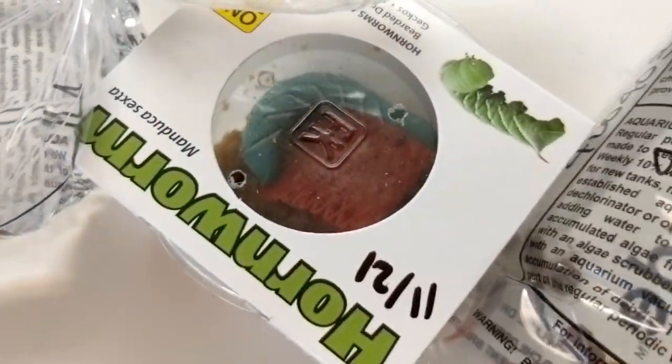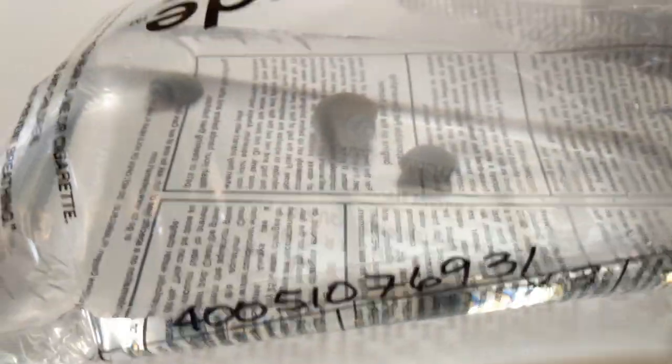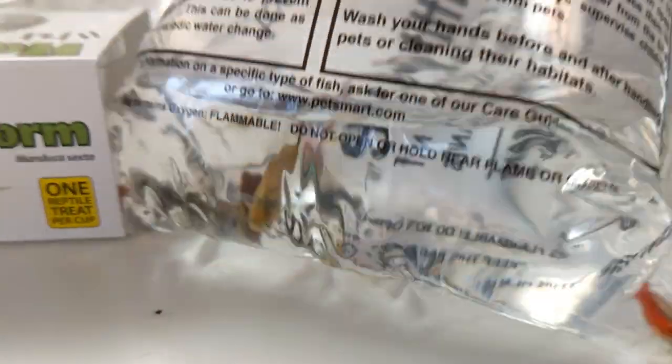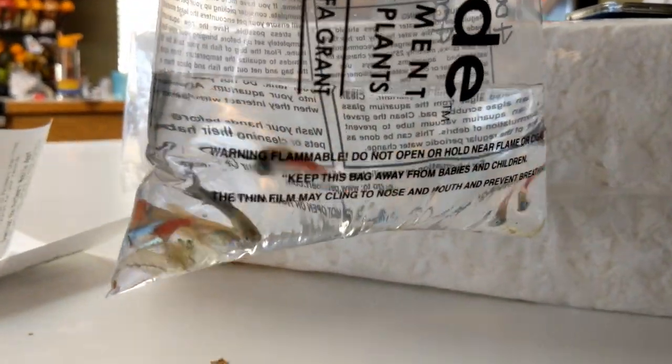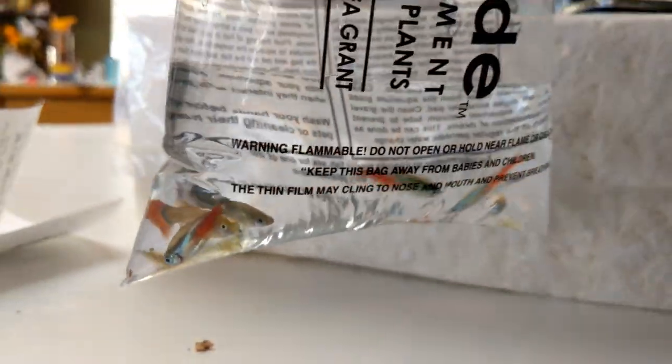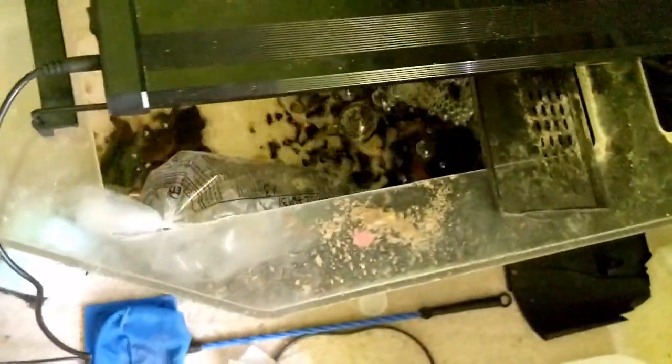So there's a hornworm that we're gonna feed Pablo, maybe in this video. There's three blue mystery snails, and there's some crickets. We have two female guppies, five neon tetras, and I think we got four ghost shrimp. Oh, and we also got that bedding for Patch, my hamster. So let's get this stuff, and the mystery snails are also acclimating.